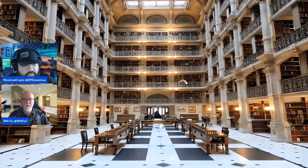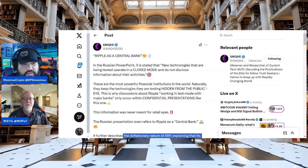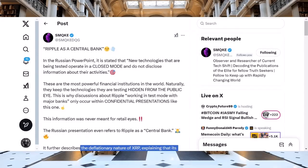The next part we're going to get into is this. Shout out to our brother in the community, Smoke, aka Smoke Dog. He has some tremendous information to pound home the whole thing of what is deflationary with XRP. But how about this for size? How many times have we referenced, as an XRP holder, the power to become your own bank? Well, how about this? Ripple to be a central bank? Now that sounds nuts. What are we going to cite here? Well, again, he does it better than anybody. Give him a follow over at SMQKEDQG on X. What does he have? Well, it's the reference: Ripple as a central bank.